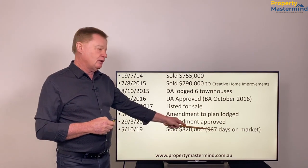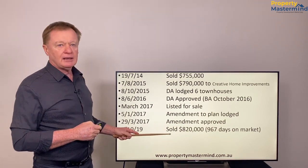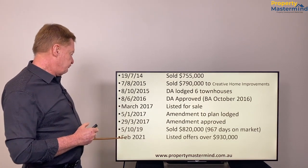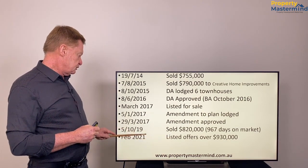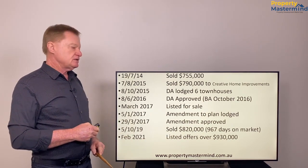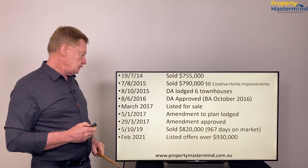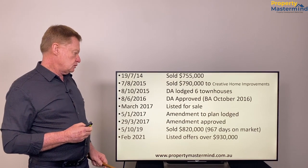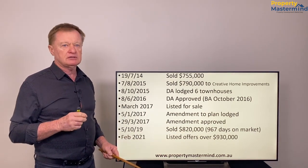So after 967 days on the market, Quack Quack came along. So this is the third wood duck. So here we go, Quack Quack. February 2021, this was acquired and it was listed offers over 930. So it's back on the market at 930, having paid 820. Now they might think, well, that's a quick, like there's 110 less costs, might be about 70,000 profit.